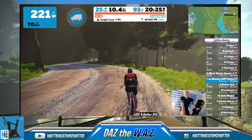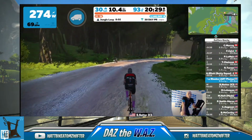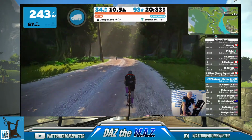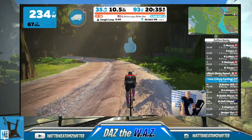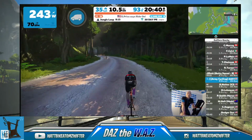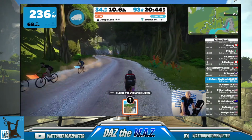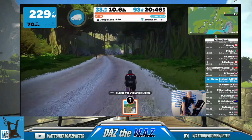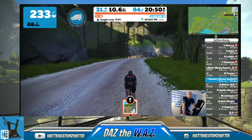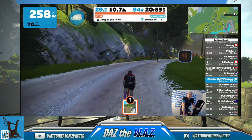So in terms of the benefit, I'm not using all of my oxygenation. Literally sustaining a cadence of 70 RPM, sustaining a watt per kilogram, I'd say 2.5, 200 watts, which again is not bad.